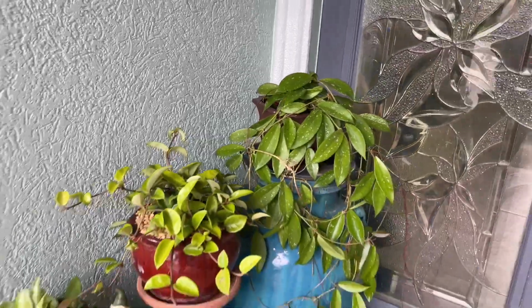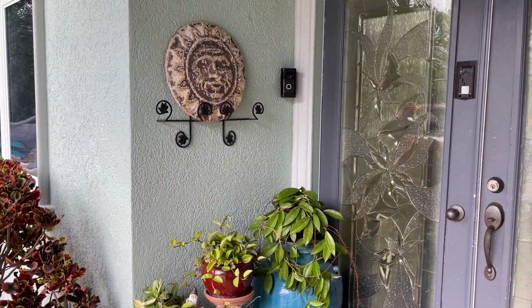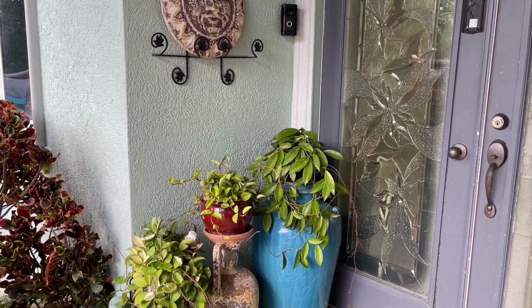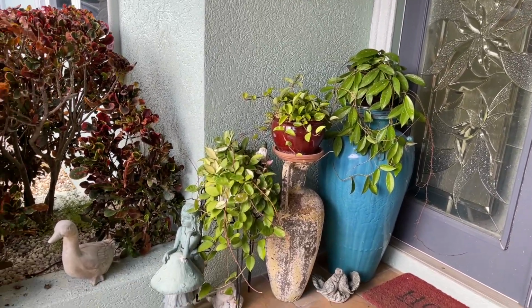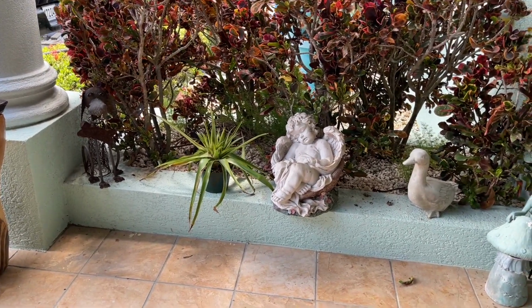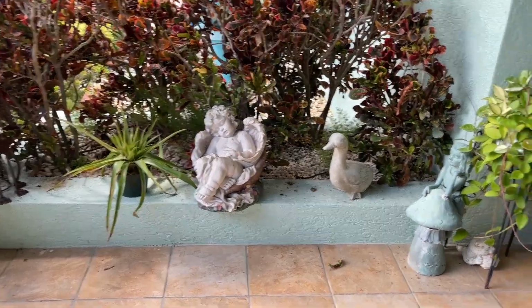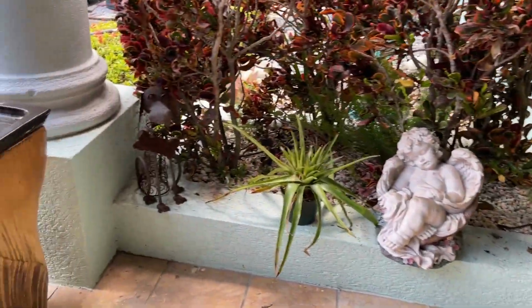And right here I have my moon guy there and everything there. And I just have these displayed here on the ledge for now. I'm gonna move the plant and that's gonna move. But that's my front porch, guys.